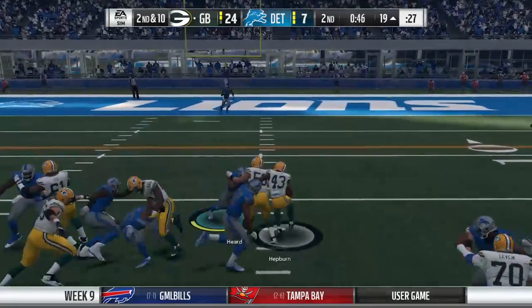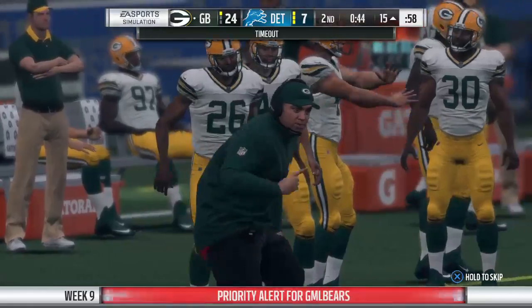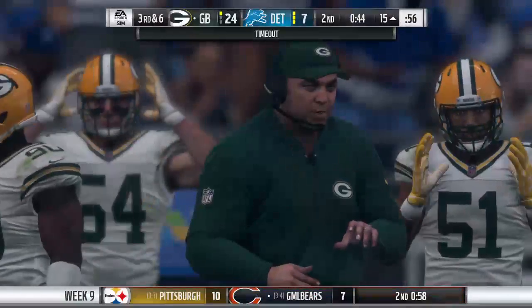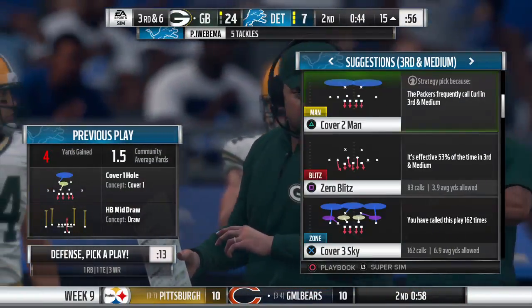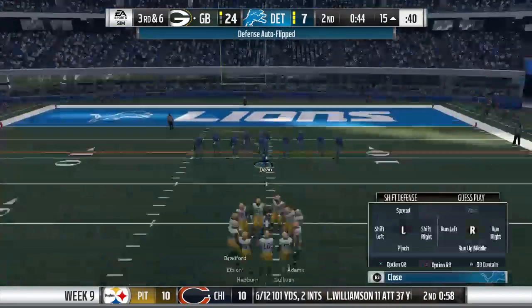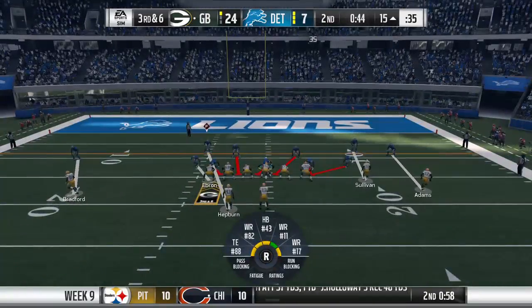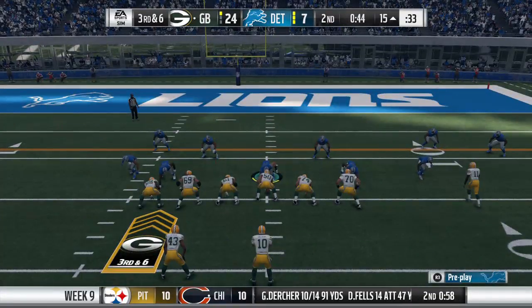They'll run it now out of the gun. And able to push his way forward here for a good little gain. And before they can run this third down play, we're going to get a timeout, as they'll stop it with just over 40 seconds to go in the first half. The Packers on third down. They've converted 4 times out of 6. Not bad. This will be 3rd and 6.